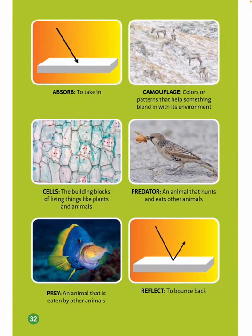Absorb, to take in. Camouflage, colors or patterns that help something blend in with its environment. Cells, the building blocks of living things like plants and animals. Predator, an animal that hunts and eats other animals. Prey, an animal that is eaten by other animals. Reflect, to bounce back.